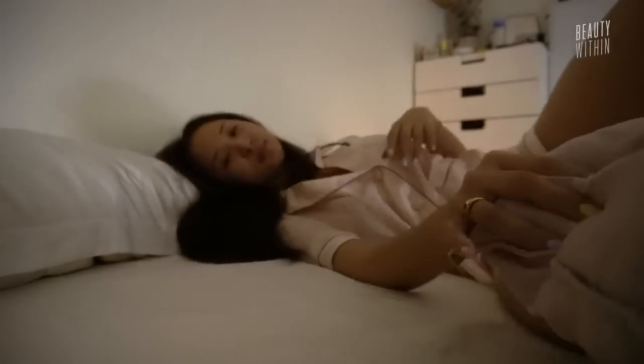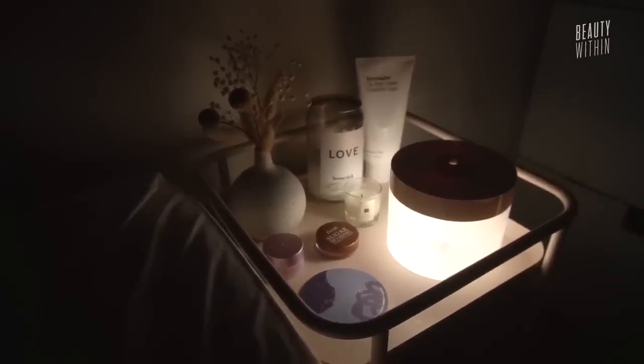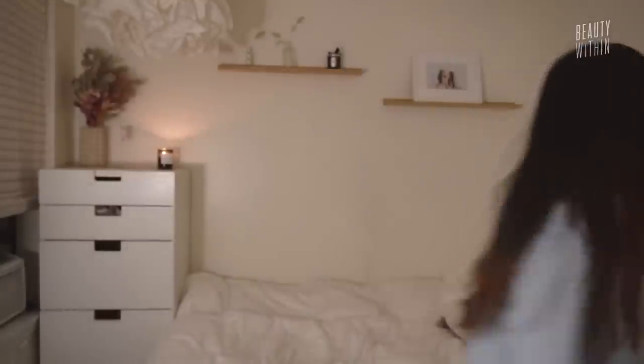And also sleep. I can't stress enough. I think sleep is one of the most underrated things to achieving clear skin, but also a healthy mind. So yeah, just make sure you're taking care of yourself. On that note, ding. Drink a little cup of water before you go to bed.